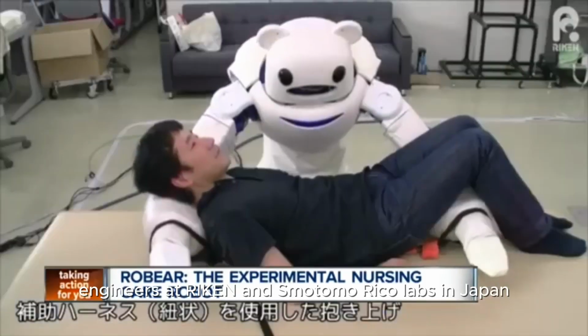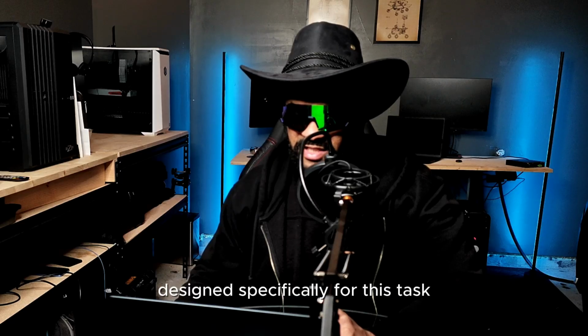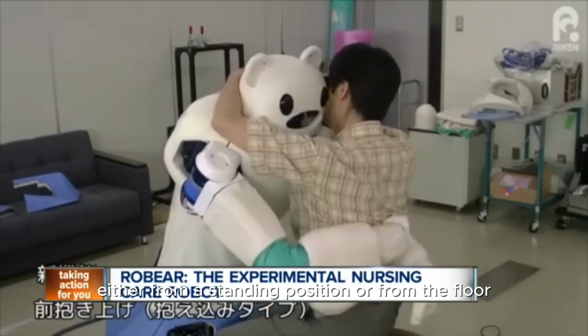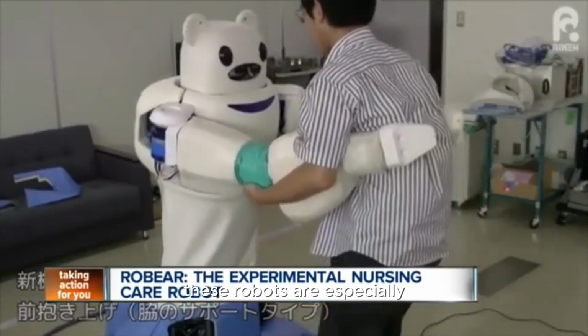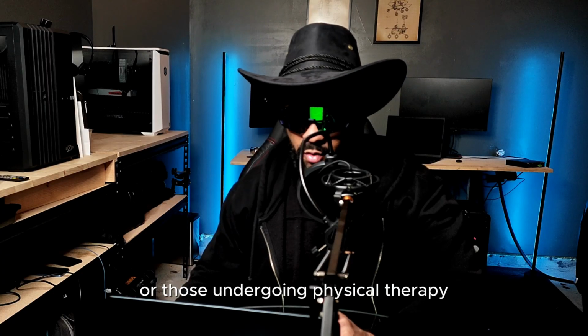Robots can also bring much-needed muscle to hospitals as they assist with nursing and physical therapy. Engineers at Riken and Sumitomo Riko Labs in Japan have developed a robot nurse bear designed specifically for this task. The robot nurse bear can lift patients either from a standing position or from the floor, transfer a patient to a wheelchair, carry a patient to a different location, or turn a patient in bed. These robots are especially helpful when working with elderly patients or those undergoing physical therapy.